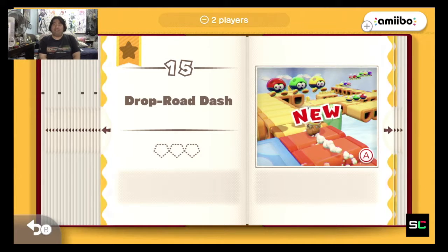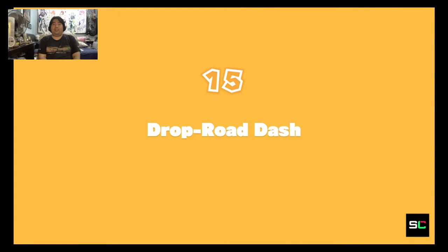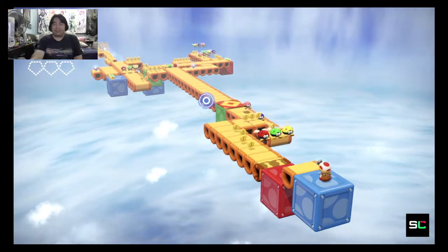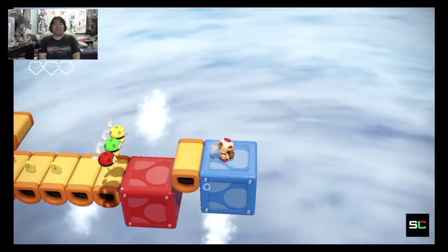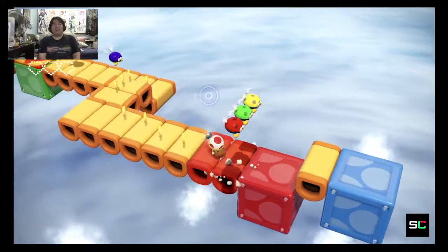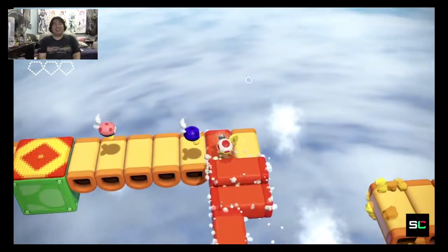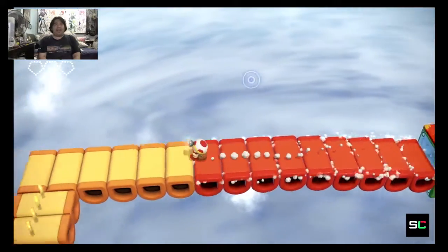Drop, rope, dash! This looks like an anxious stage where you need to pace yourself well and run through the whole thing. Oh no, it's got those dropping platforms from the standard Mario games. Oh no, no, no, no. Now we know why he got his name. Oh god, run! Run, Toad, run! No! What is this? Oh, speeding up! Oh yeah!